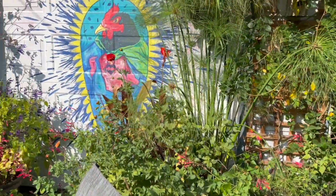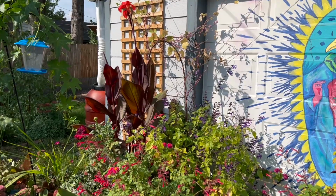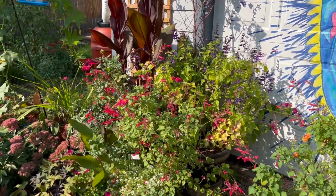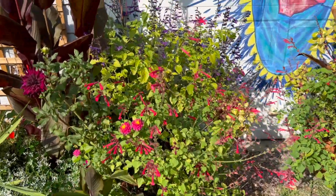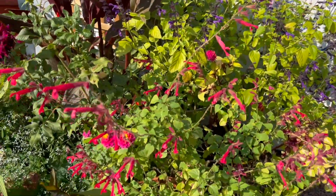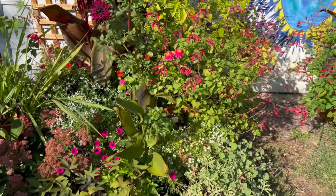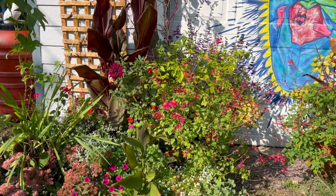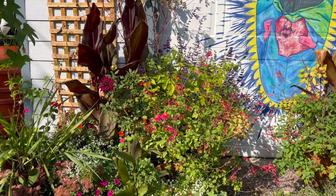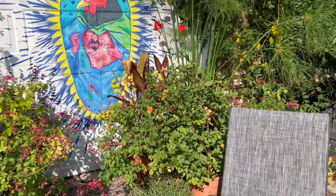Over here we have some pots that are just getting more and more sad as time goes on. But some things are very strong and are sort of my go-tos for pots, the salvia in particular, and the sweet potato vine is doing really well. There's a dahlia in here, that's another Rip City. It's doing okay, and then I do have a few dahlias over here.